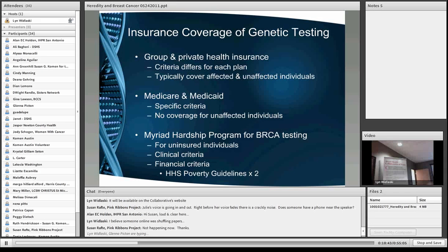There are options for the uninsured. Specifically for BRCA gene testing, the Myriad Lab has a program for uninsured individuals. If they meet certain clinical and financial criteria, Myriad will waive the cost of testing.